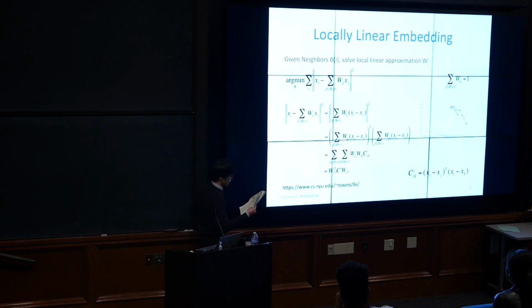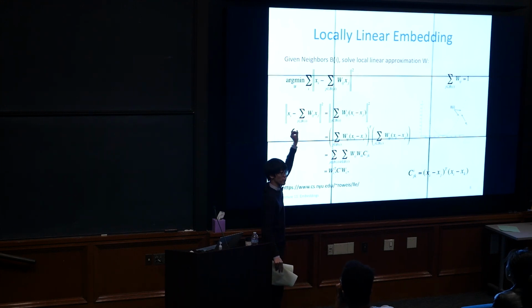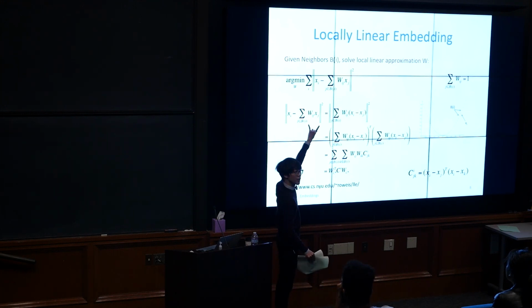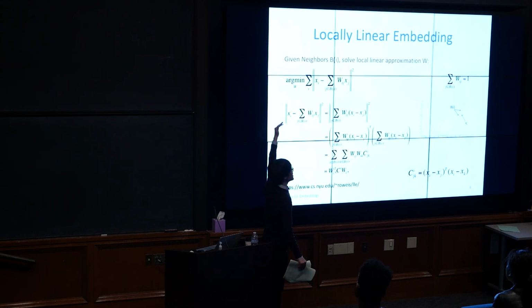So for every data point i and its neighbors, we're trying to learn w such that we best estimate each point using its neighbors. So we're minimizing the squared loss, right? I think that first equation is pretty straightforward. And then using some fairly basic arithmetic, and Yisan glosses over this, so I'm going to too, we can simplify that expression down to something that we can more easily optimize.